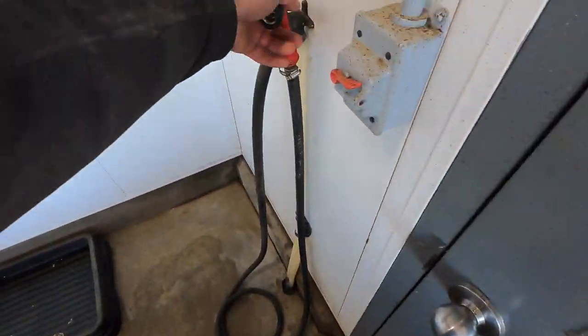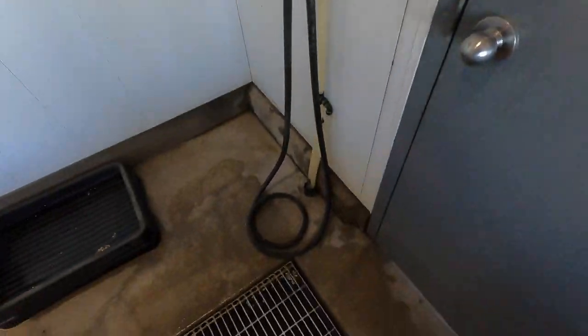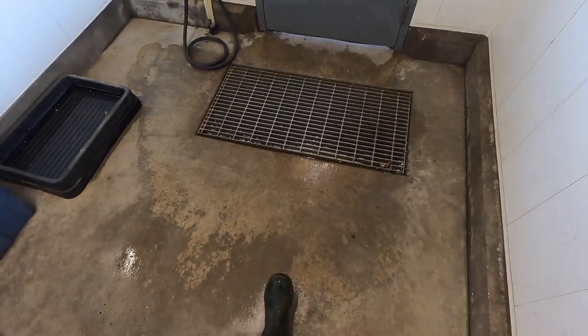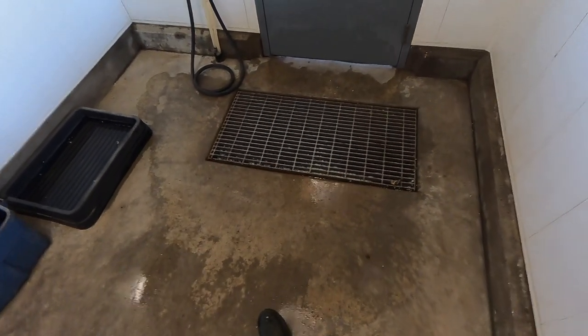Drain's plugged. So here, when you walk in the barn, we like to keep things clean, so you can just rinse your boots off. But the drain in there is completely plugged. It's a downside with these things, a bunch of mud, rocks, whatever gets in there. So we're gonna try and unplug it now.